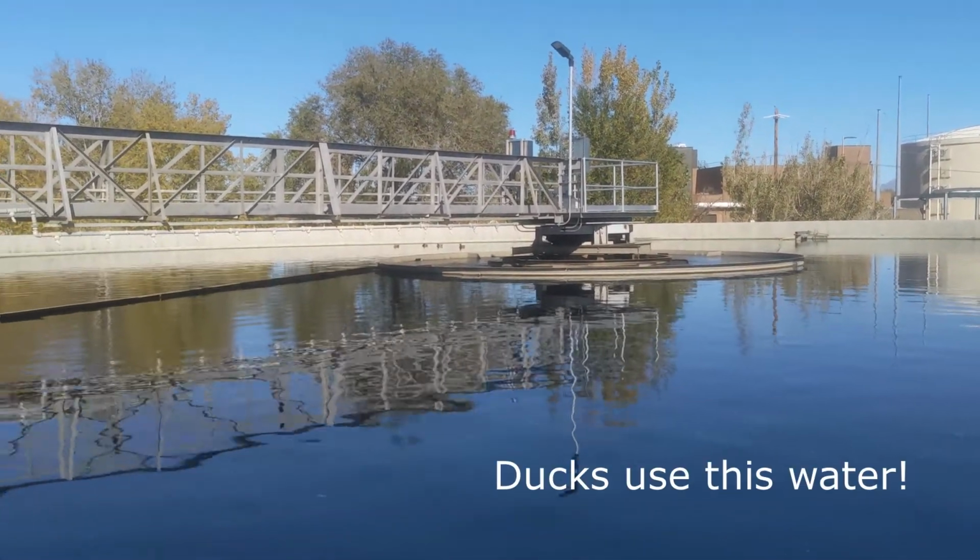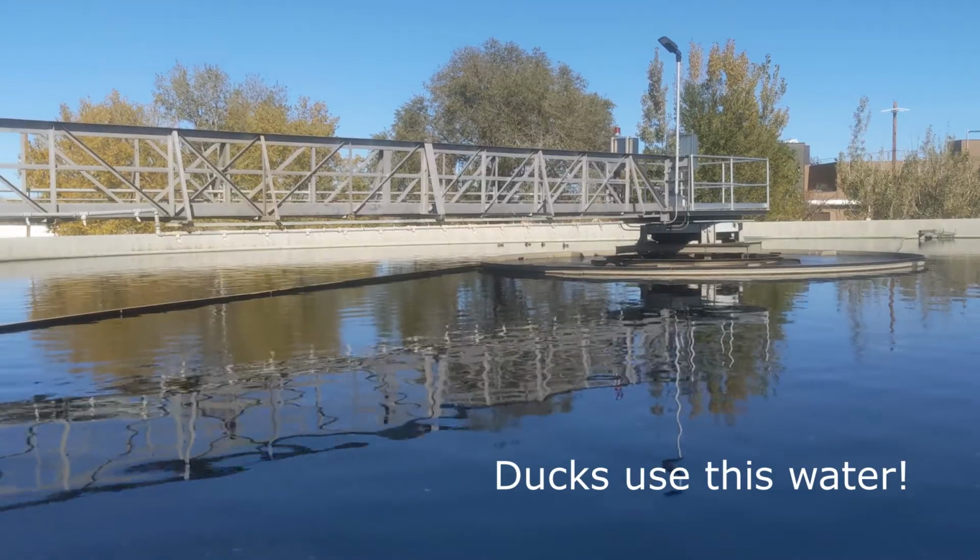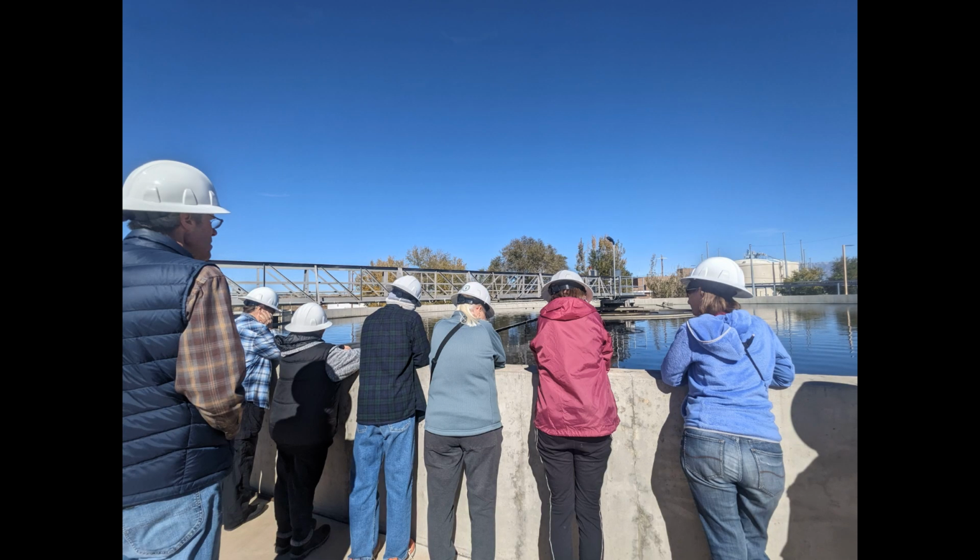Next, the wastewater travels to these big tanks, which are secondary clarifiers, where the microorganisms are heavy enough to settle to the bottom of the water and separate out. It looks clean enough to drink, doesn't it? This water doesn't end up in our drinking water, though.